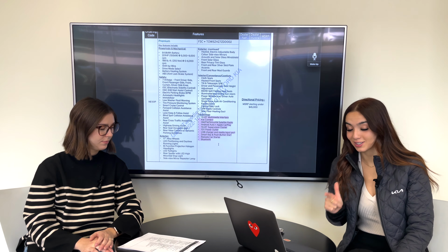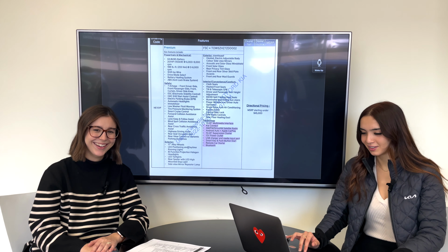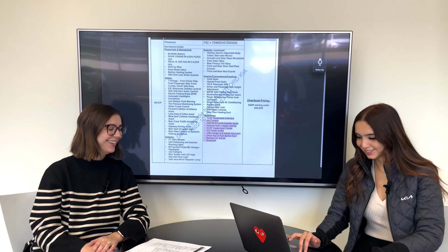Another really nice thing though is the 17-inch alloy wheels. I'll show you that after we show you guys the colors. You will be able to see kind of what the Niro looks like. I know we don't have this on this page yet, but stay tuned, guys. Be patient. Have a drink, sit down, maybe grab a snack. We're just going to go through this together.